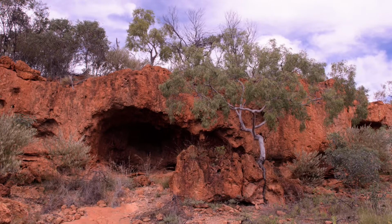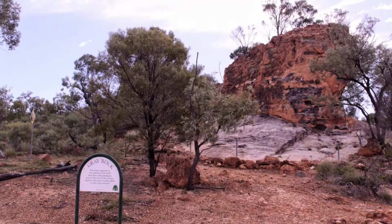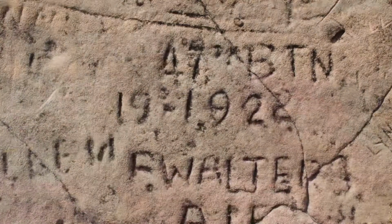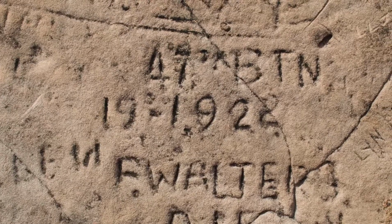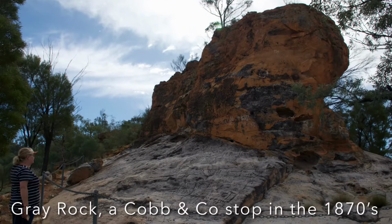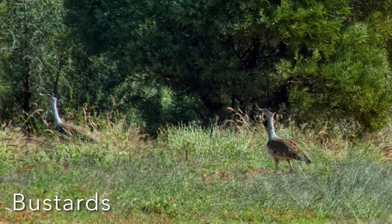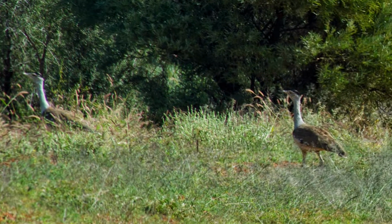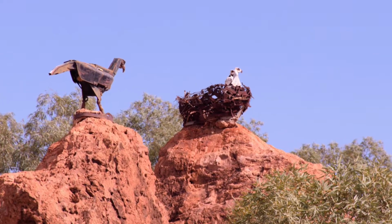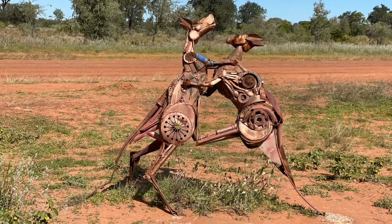There were caves to explore partway round. And Grey Rock was a good stop for lunch. We saw lots of wildlife on our drive around, including these Australian bush turkeys, otherwise known as bustards. The whole trail is only 200 kilometres, but you really should allow about 5 hours to check out all the detail and to just take it all in.